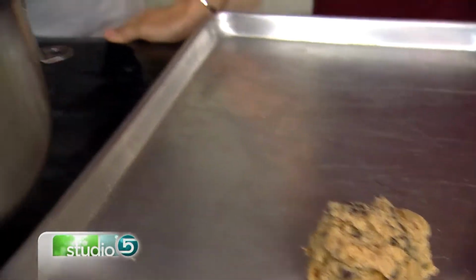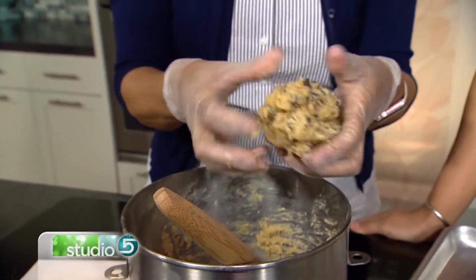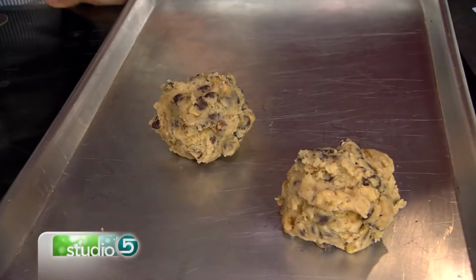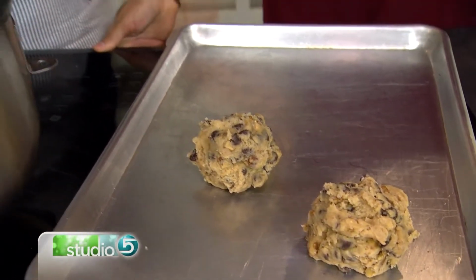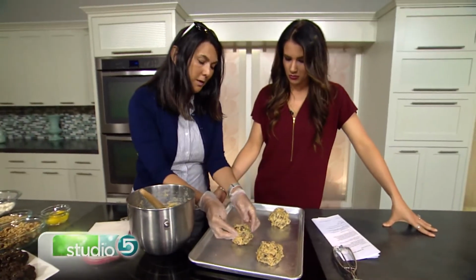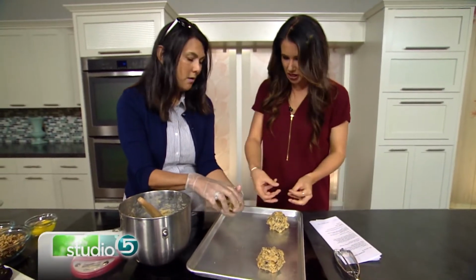So when I put the cookie down, you can kind of tell how big it's supposed to be after you've made it a few times. But you just want to shape it and then set it on the pan. It's an ungreased pan, and I get about 4 per jelly roll pan. So that's it. Make sure you don't flatten them out. Don't do anything weird. Just kind of break it up.